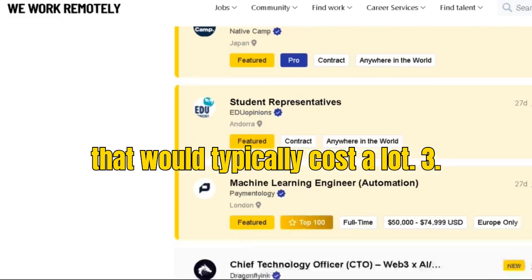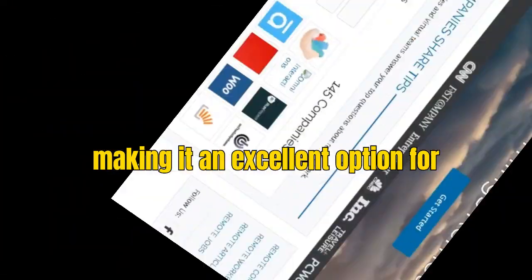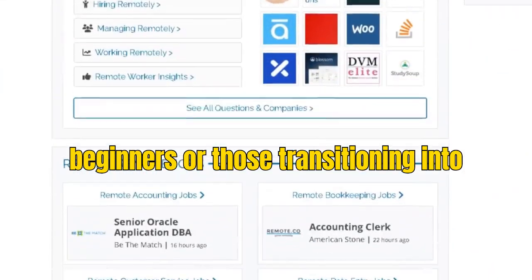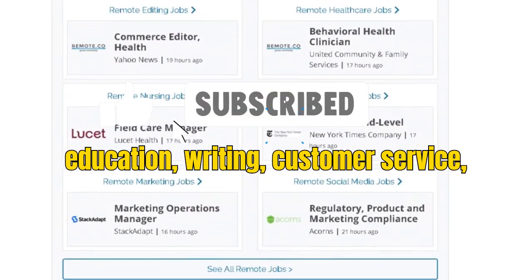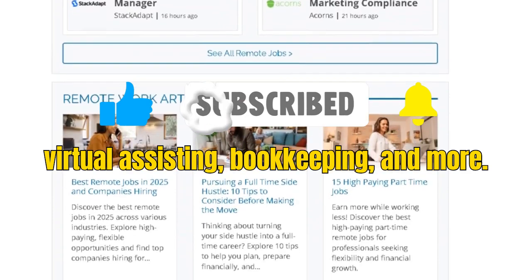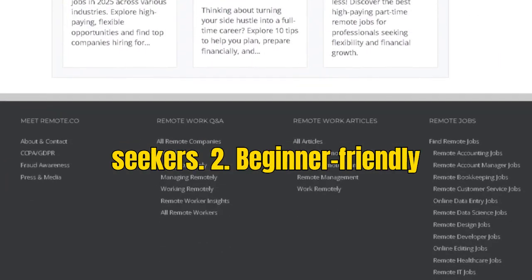3. Remote.co. Remote.co specializes in non-tech remote jobs, making it an excellent option for beginners or those transitioning into remote work. You'll find jobs in education, writing, customer service, virtual assisting, bookkeeping, and more. Key features. 1. Free for job seekers.